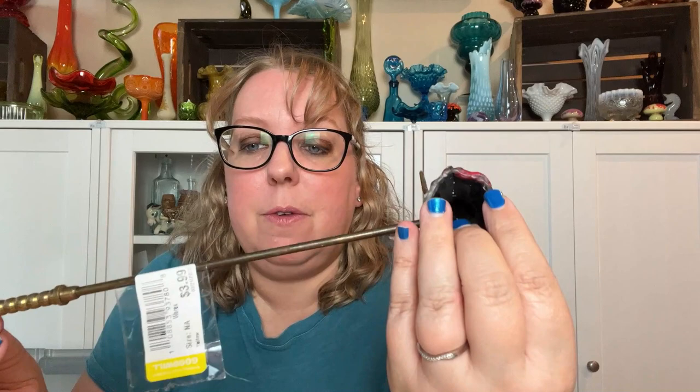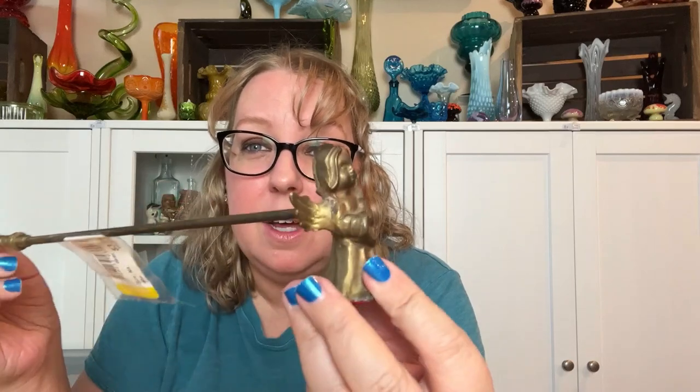Then I picked up this. This was $4 and it is a little cherub playing the harp. Candle snuffer, and candle snuffers do well for me. I've sold them for $12 to $20. So at $4, that's right in the right price point. There was another one there. They had it priced up and I couldn't touch it. So we grabbed that one.